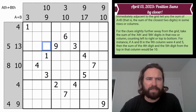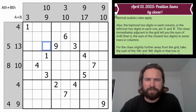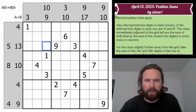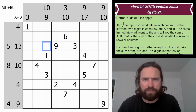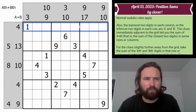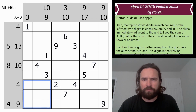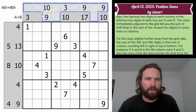Alright, we got another gas puzzle here, genuinely approachable Sudoku. This one's called Position Sums by Clover. I just had to watch a little bit of the video to figure out what the rules meant, and I think I got a grasp on it now. So normal Sudoku rules apply. Every row, column, and 3x3 box is going to need to have the digits 1 to 9 in them. And then also we have this wild rule set that brings all these numbers in the gray area into play.